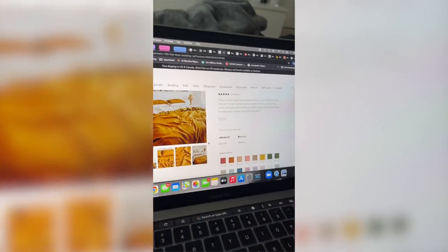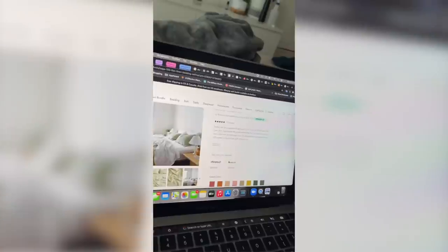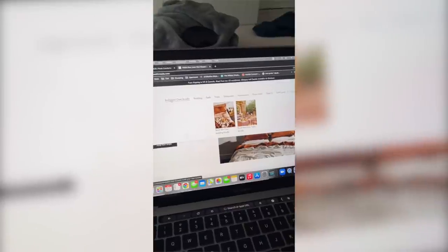Hold on. That's cute. That'll be really cute on my bed. Hold on. Wait, I want that. I want that one. I think I'm gonna make this set. That one's cute and that one's very sexy and adorable. Wait, so is this. Okay, we're gonna build our own bundle.